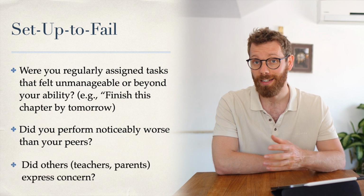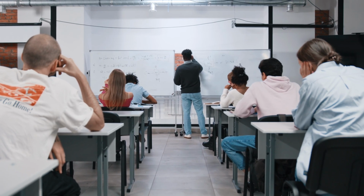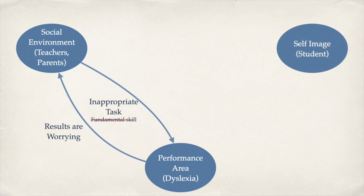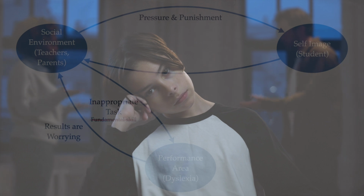And did others, like teachers and parents, voice concern about your situation? Now let's get back to the model and look at the second part. All of this influences the relationships that we dyslexics have with our social environment. Because teachers and parents are worried, they often exert pressure on us dyslexics, and punishments are common.